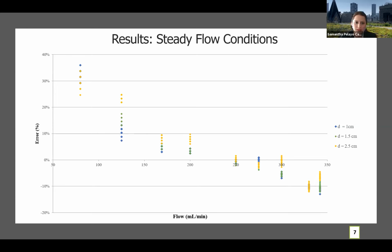So with this experiment, we also decided that what we would place on site, the distance between the end of the funnel and the tipping bucket, was going to be 1 centimeter, because it technically behaved a little bit better among all these flows.